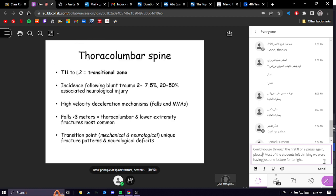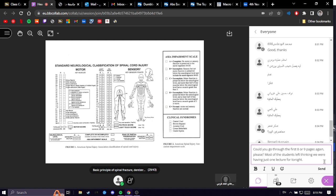Okay. 1 if they have no motor power. Okay, 1 if they have just a little flickering. 2 if they are able to raise their hand up a little. 3 if they have the ability to lift the hand against gravity, that's called 3. So above 3 and moving forward, they get D. Less than 3 get C.